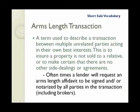There are no side agreements. There's nothing like that. It's all at arm's length. And that you're not selling your house to your sister or your son or daughter or whoever. That's really what they're concerned about, is that there's not some shady dealing where they're going to get the house sold back to them in the future.